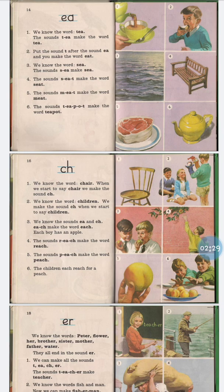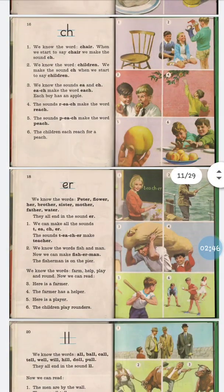The sounds m, ee, t make the word meat. The sounds t, ee, p, o, t make the word teapot.